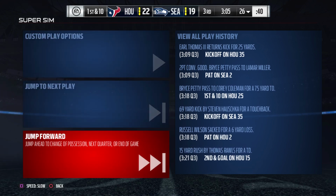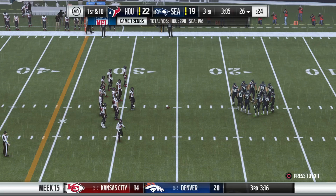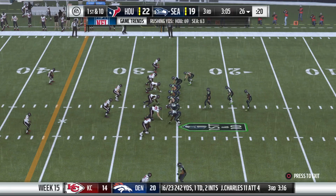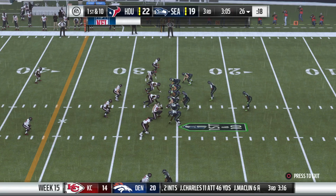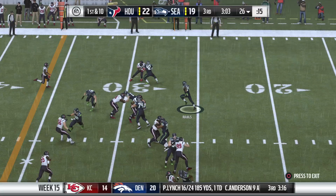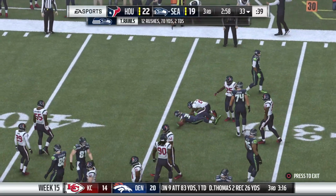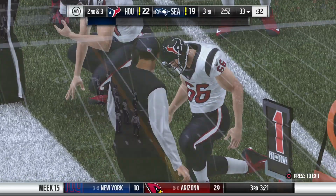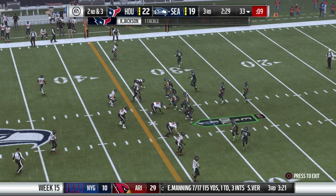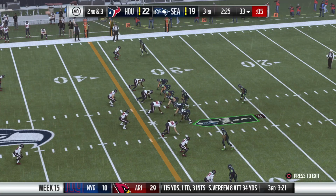All right, now it's your guys' turn. The Seahawks get ready to trot out on the field. All right, he ran my guy smooth over, but thankfully only 7. Damn, 29-10. That is wild to me.